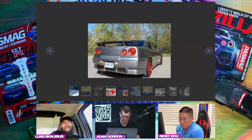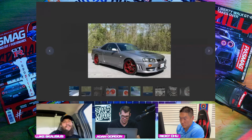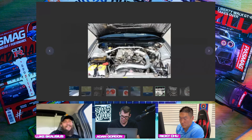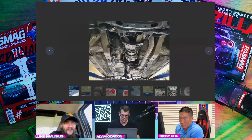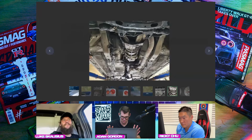I like the kit. I like most of what's going on with the car. I feel like a lot of the carbon fiber is acceptable because it matches the taillights, but everywhere else, it's not matching anything. No visible rust seeping, which is big. Oh, okay. Respect the underbody picture that shows how clean it is.